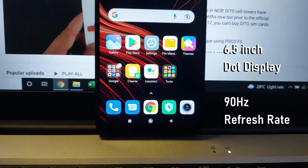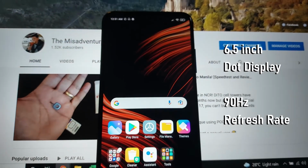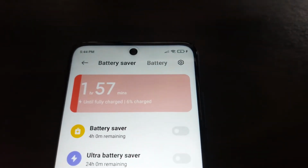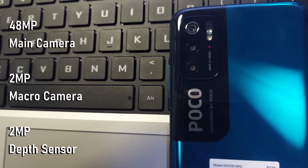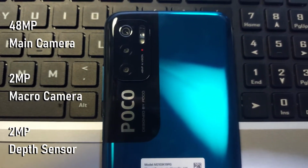The POCO M3 Pro's display is a 6.5-inch IPS LCD dot display with a 90Hz refresh rate. It has a 5000 mAh battery and charging from 0 to 100% would take around 2 hours. The phone has a triple camera setup at the back with a 48 megapixel camera as its main shooter, complemented by a 2 megapixel macro camera and a 2 megapixel depth sensor. And at the front you have the 8 megapixel selfie camera, which I am using right now to record this video.